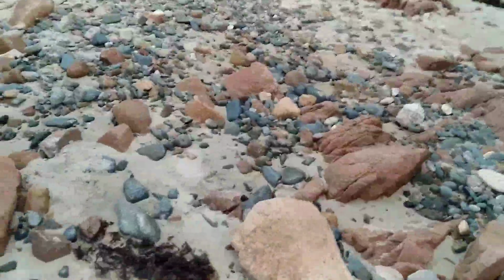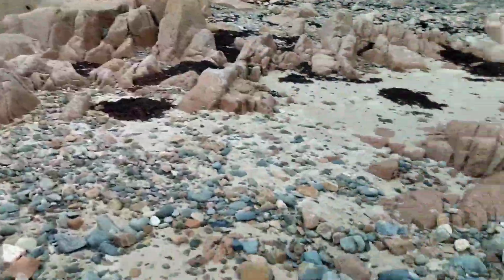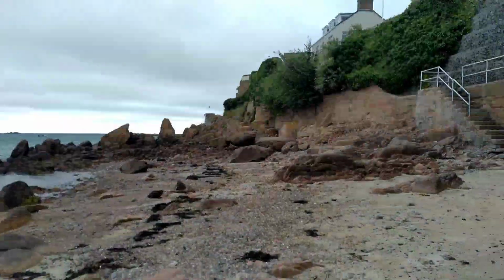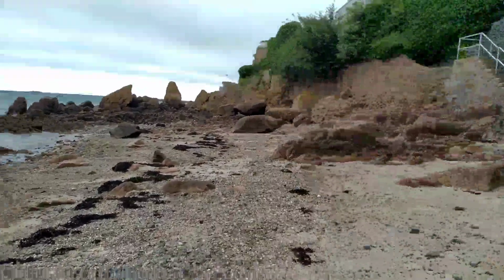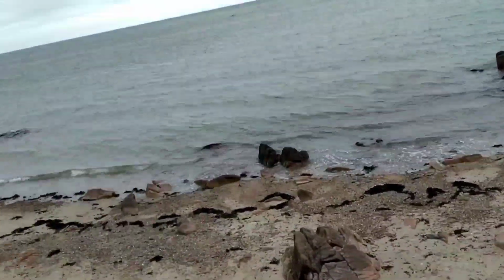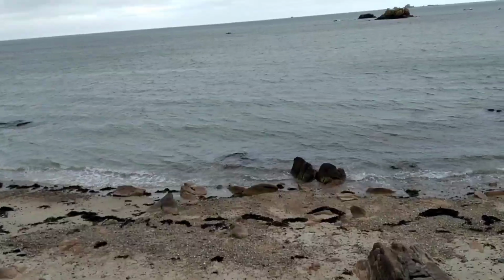Okay. I think we made it across the first set of stones and then there's a second. So we won't film for this bit. We're walking along here now and we're gonna see if there's a way to get there.